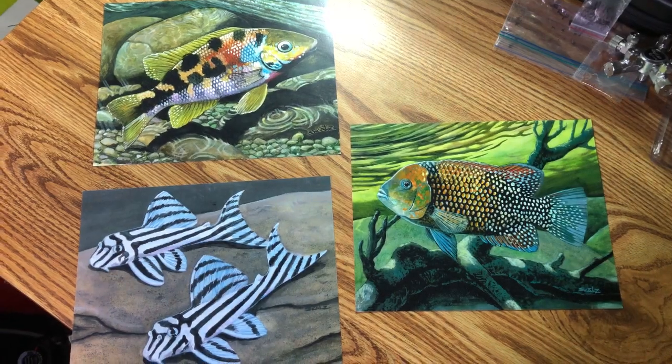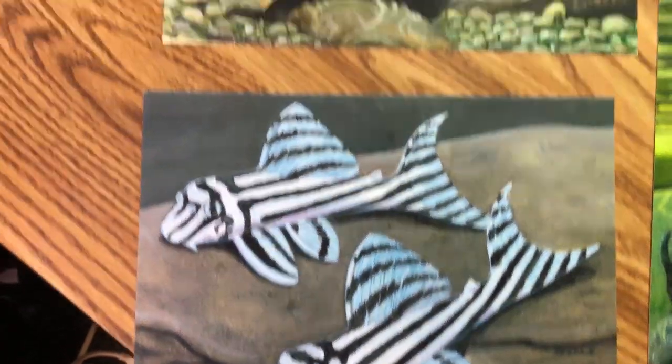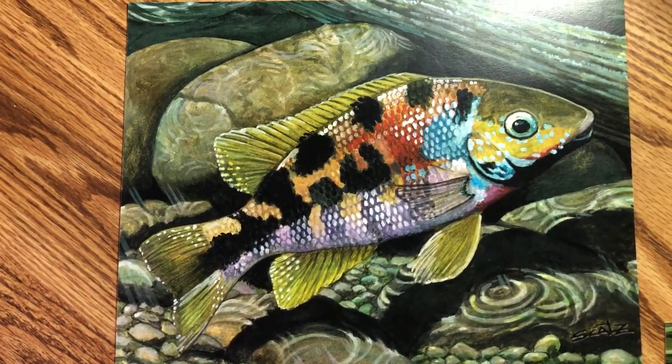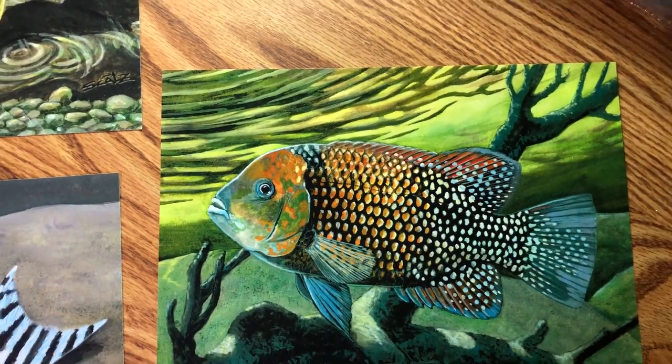All in all, I probably have about a dozen pieces from Sam. My problem is the limitations of this room for hanging up all this amazing artwork. Gorgeous, nice irregular, and that much coveted Thomas Cichlid Frasci.